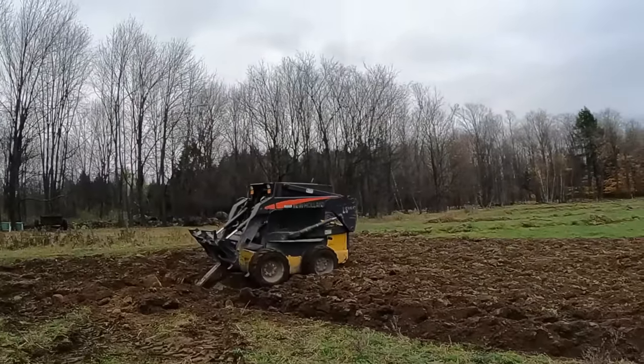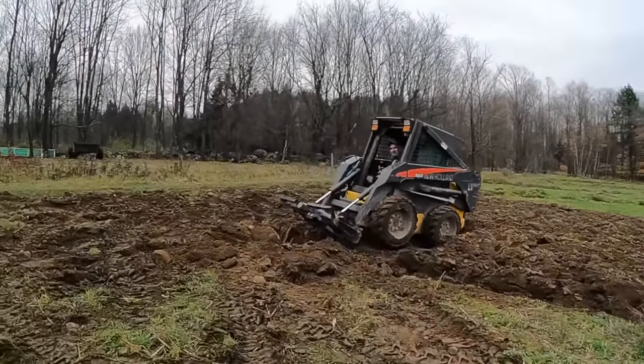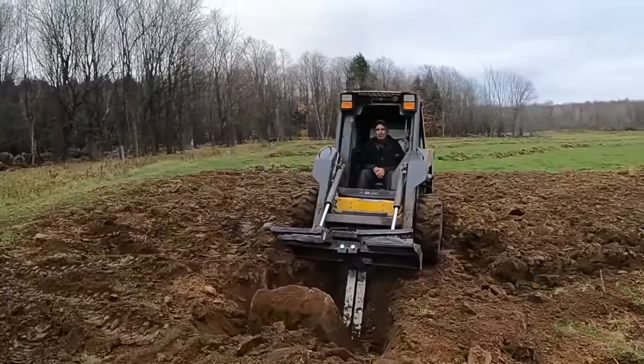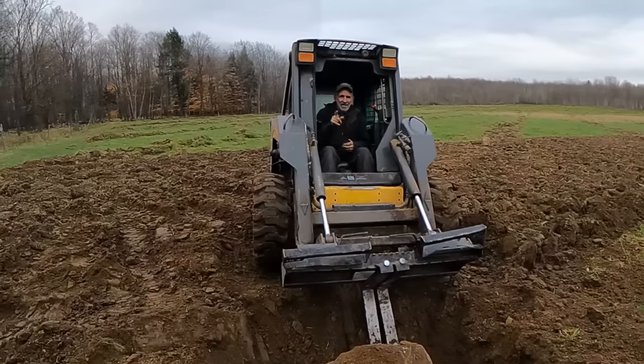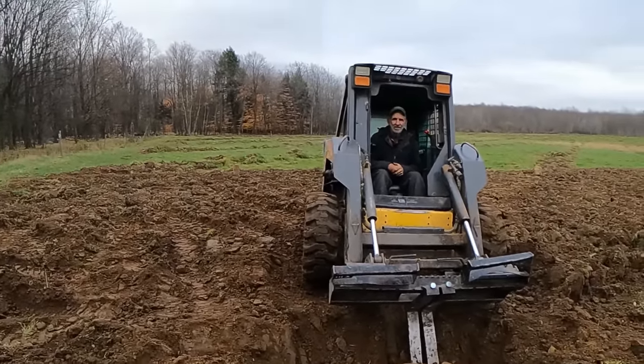So here I am back at the top of the field again, attempting to get this big old stone out. It turned out to be a lot bigger stone than I thought it was, and I didn't know if I'd be able to get it with my skid steer. I thought maybe I'd have to get the excavator up here to get it out, but I finally got it dug out so I could get it out of the hole.